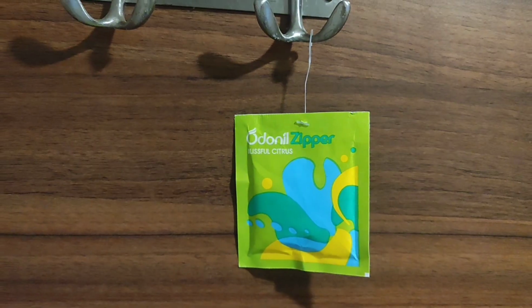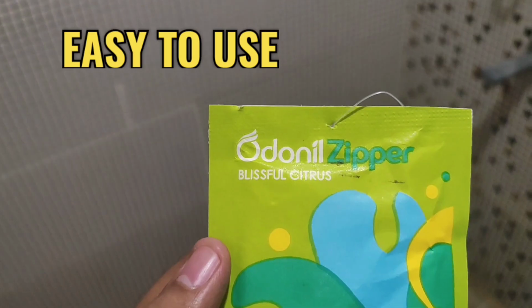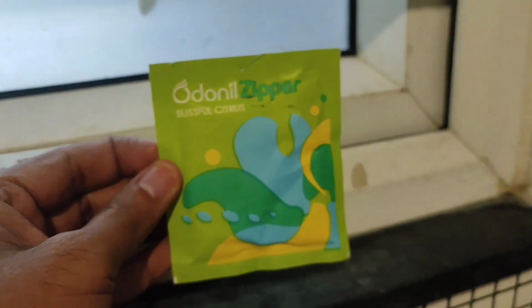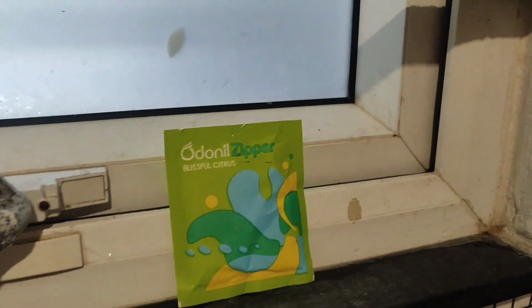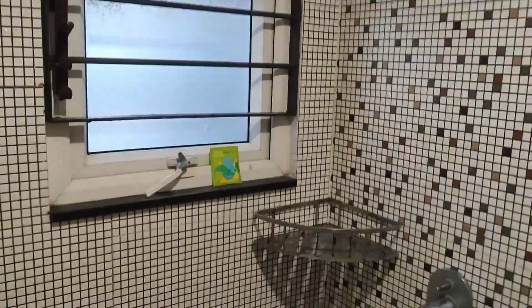I was pleasantly surprised by the Odonil Zipper Blissful Citrus Air Freshener. It is easy to use, the citrus smell is just right, and it lasts a long time. Plus, it does not cost too much. If you want your place to smell good without a fuss, I would say give this one a shot. It's a thumbs up from me.